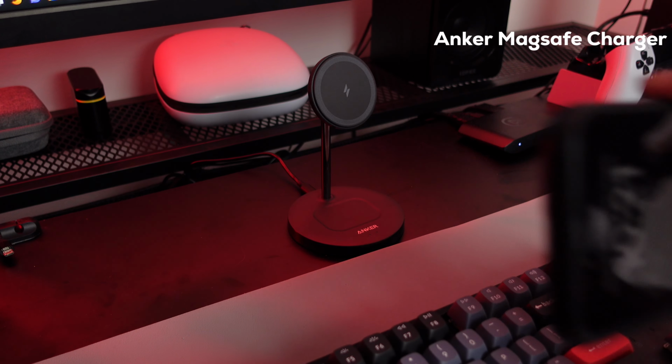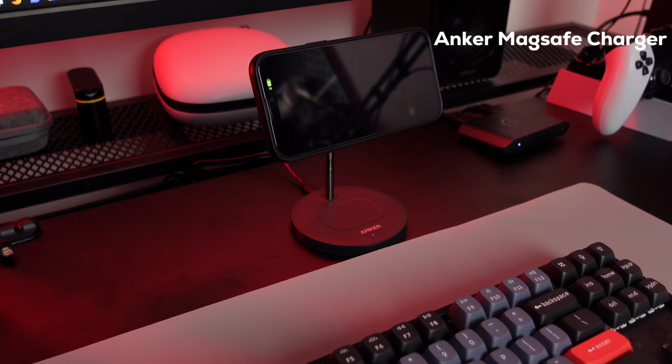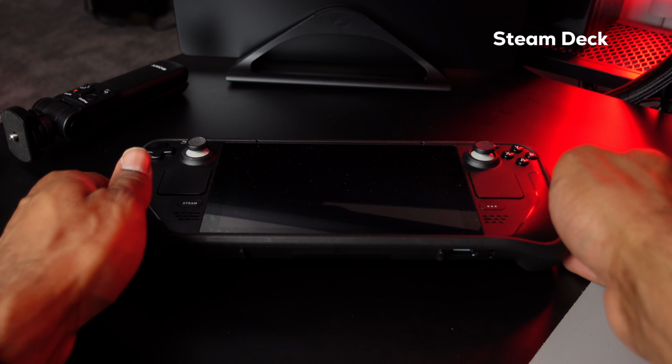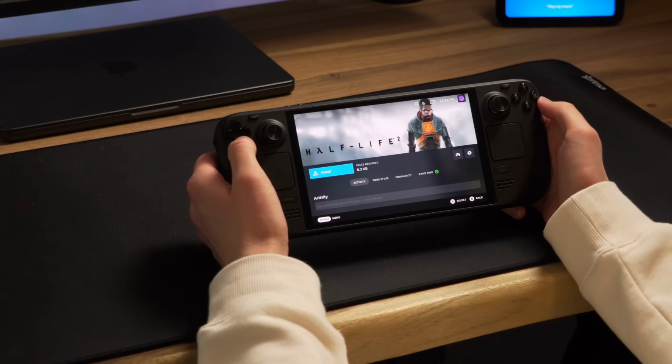On top of the desk, I try to keep it as clean as possible, free from wires or other junk, but I do have a MagSafe charger that I use to charge my phone and my AirPods. And last but definitely not least is my Steam Deck. One of my favorite things about the Steam Deck is that I can continue to play any game that I was playing on PC and take it upstairs in a more comfortable environment like my couch or my bed.